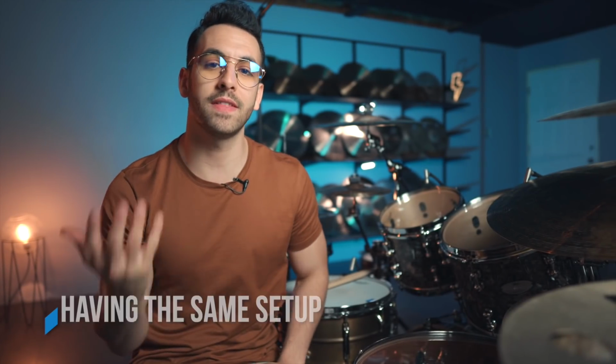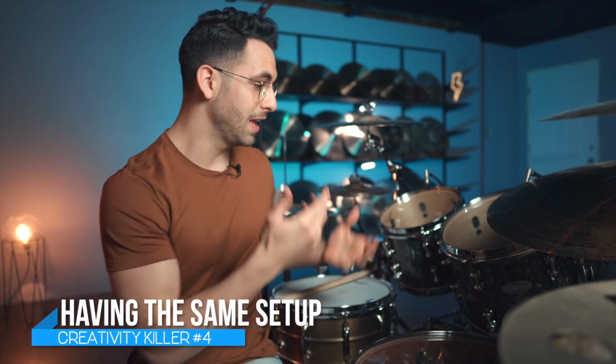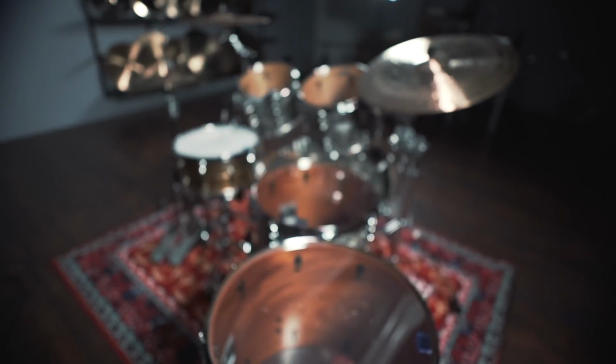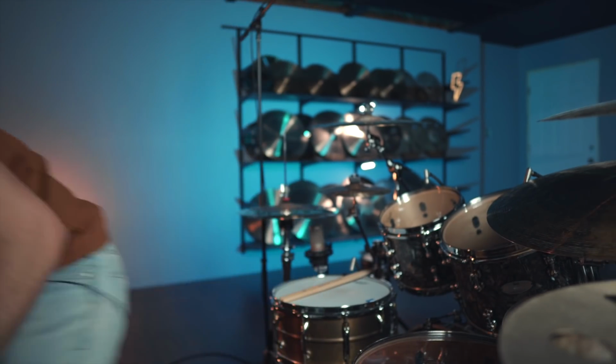The next thing is having the same setup. When we constantly are sitting behind something that looks the same and feels the same, well, then we might just keep playing the same thing. This is a great opportunity to do one of two things. You can either add on to your setup if you have any extra gear, toss it onto your setup and see what happens. Or another way that is incredibly free is subtracting from your setup. Wait, hold on. I'm feeling more creative already.